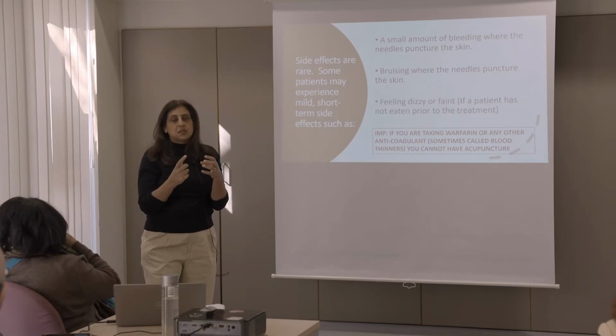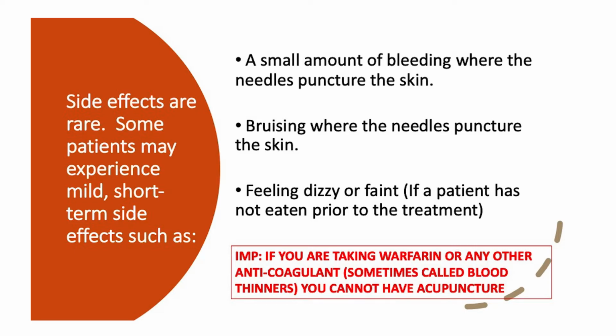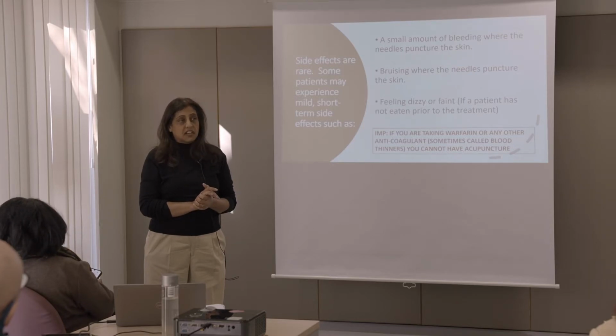Occasionally you do get a bigger bruise, but it'll be one of those bruises that isn't painful, it's purely discoloration, and it disappears after a few days. Occasionally, people feel dizzy, but as an acupuncturist, I always tell people to have something to eat prior to their treatment, because they often feel dizzy because they've turned up without having eaten anything. The important point to note here is that if you are taking warfarin or any other anticoagulants, sometimes called blood thinners, you can't have acupuncture, I'm afraid. What you could have instead is an acupressure massage. That works on massaging the meridians to get the flow moving and to clear any blockages. But acupuncture, I'm afraid, is not recommended in those situations.